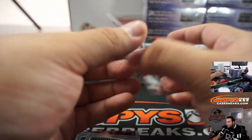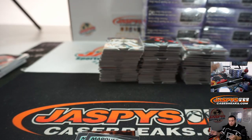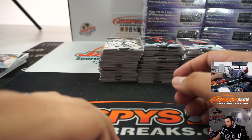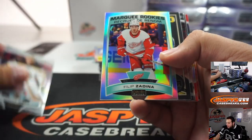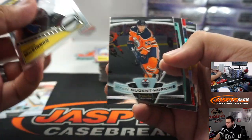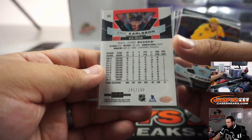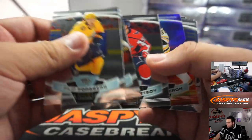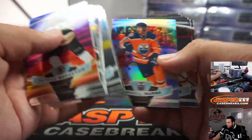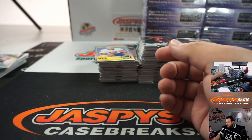Collect the rainbow now. You got one of the hardest ones. Besides the seismic gold, or besides the golden treasures. That was a good box. Zadina Rainbow. Eric Carlson. $199.